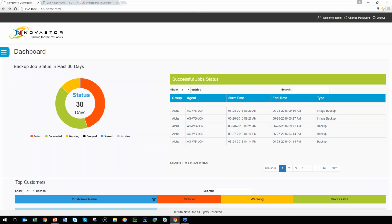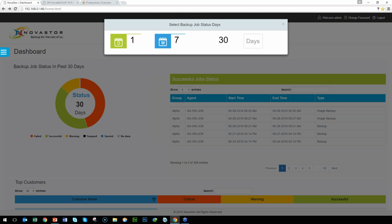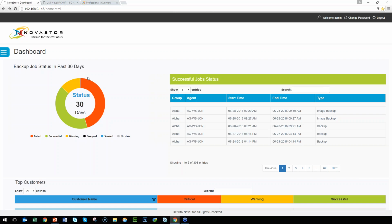You can see the start screen is always going to be the dashboard, and that's always going to be the case. That dashboard is completely customizable for what you see in front of you, including the ability to see right in front of you as soon as you log in, successful or failed jobs, or jobs that have certain specific status. You have a pie chart on the left here. You can actually set, just by left clicking inside that display, the amount of days to go back or weeks. You can customize that. By default, it is 30 days.